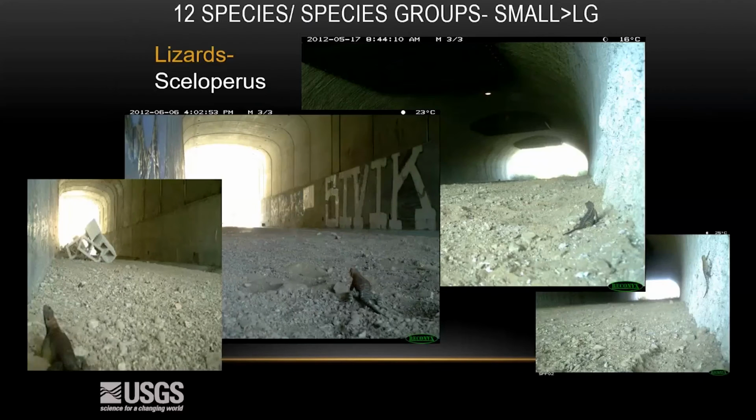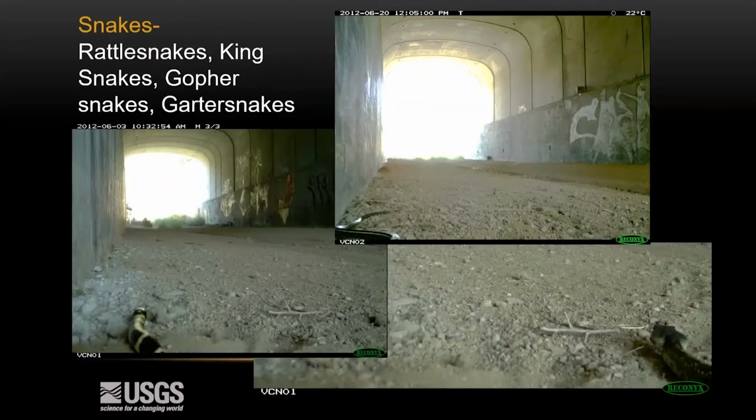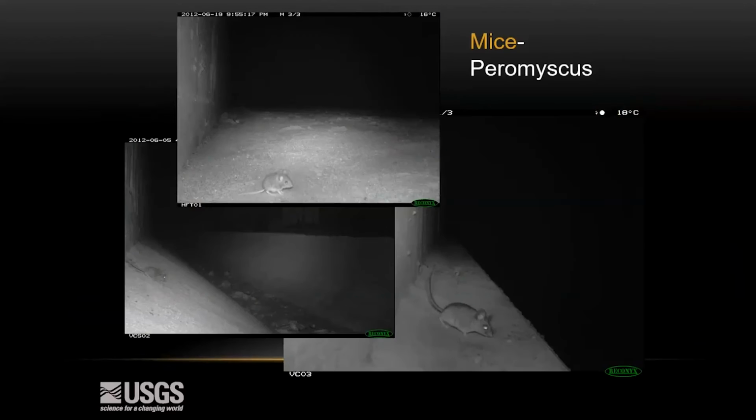We classified species into 12 groups. The first was lizards, and they were mainly Sceloporus or fence lizards, also granite spiny lizards, and some whiptails. The snake group was primarily rattlesnakes, king snakes, and gopher snakes, with a few garter snakes. Also, the mice group was predominantly Peromyscus, which is the deer mouse genus.